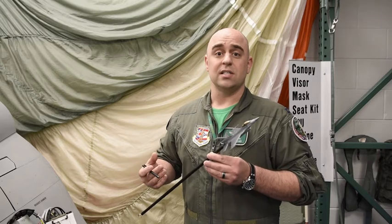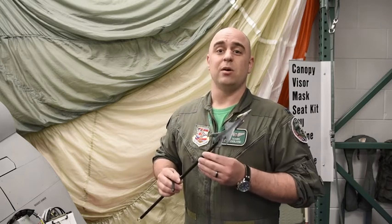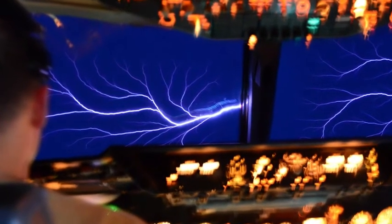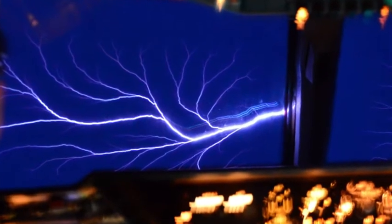One of the cool things that you see at night when you're flying airplanes is something known as St. Elmo's fire. And that's when the static electricity builds up on the jet, and on the canopy you get little sparks of electricity that look like a tiny lightning storm across your windshield.